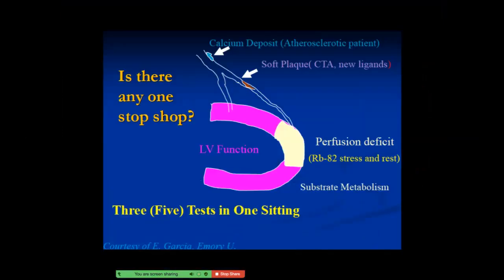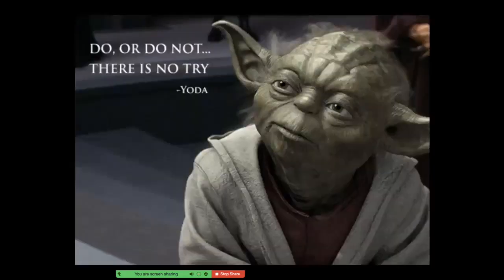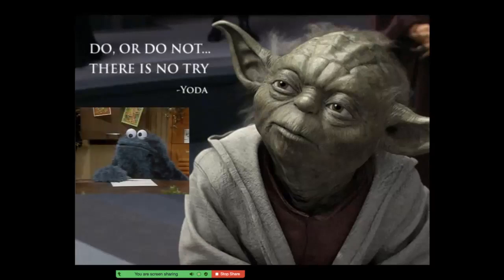Now, is there any one-stop shop? That means it can check your calcium deposit, look at the soft plaques, and look also at the perfusion defect. Well, actually, there is no one-stop shop. There is no simple recipe. So in non-invasive cardiac imaging procedures, we should know the appropriate usage of all available technologies to us in order for us to assess the clinical entity or clinical disease of the patient. So again, there is no try, do, or do not. Thank you.